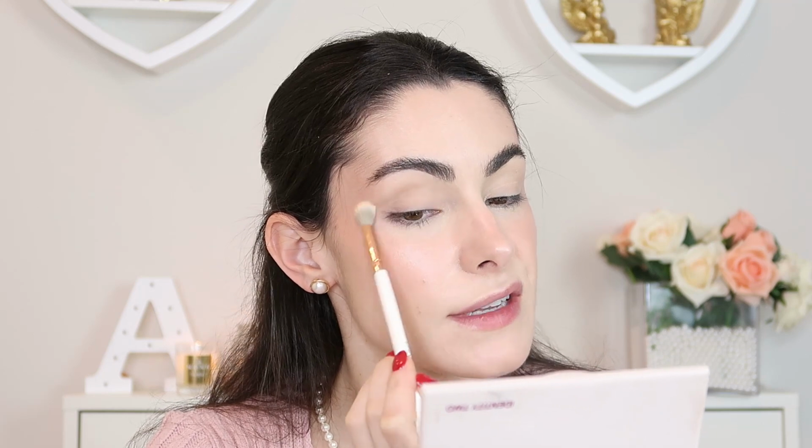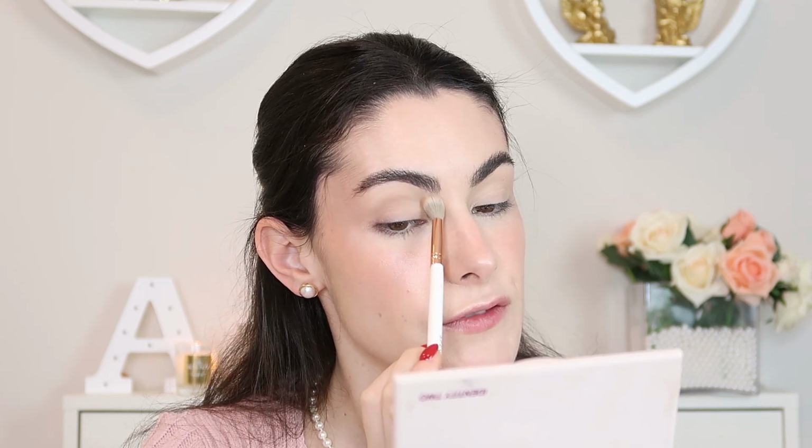And with just a little bit of a transition shade, it's a beigey, taupey kind of color, I'm just going to lightly go over my crease with that, just to add a little bit of dimension back into my eyes, because I don't really have a lot going on since I didn't, you know, bronze my face.